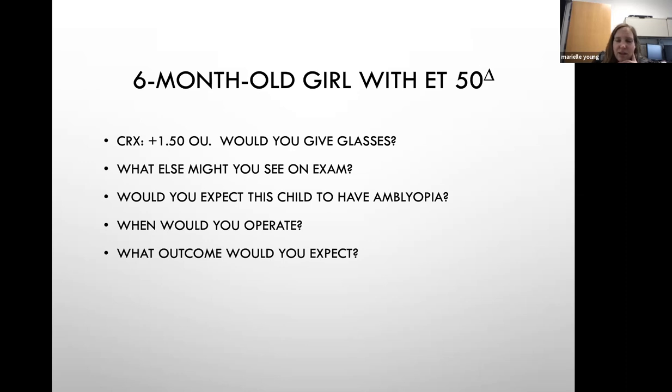What outcome would you expect? The answer is, even if you're going to get a monofixation syndrome, that's some kind of fusion and it's better than nothing. So it's better to operate early and try to get some amount of binocularity that will keep them straight in the long run. Gotcha. Thank you.